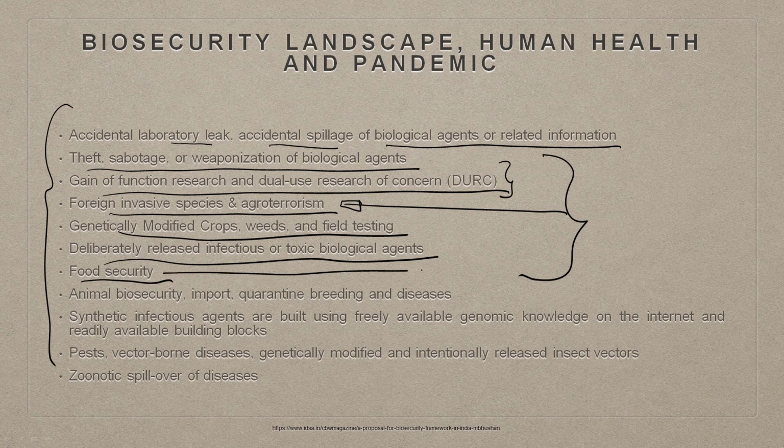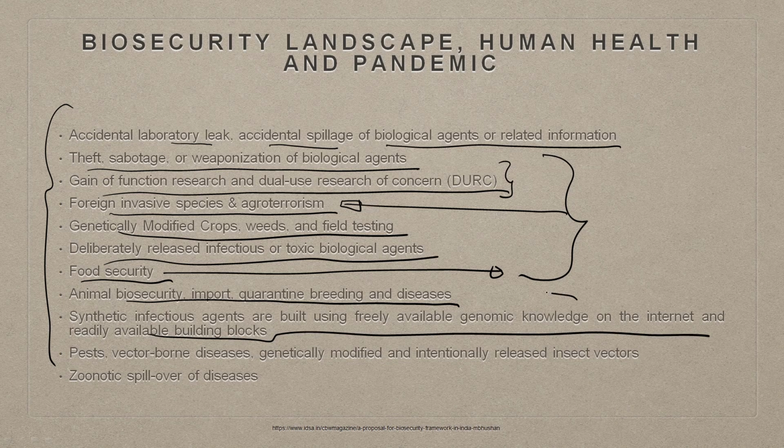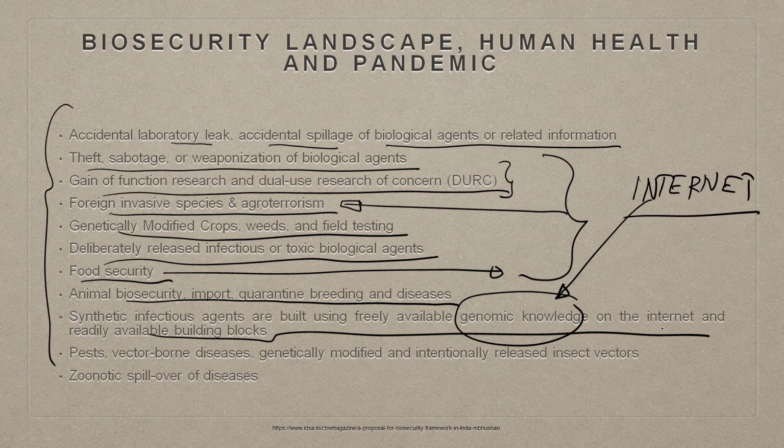And if you could destroy the food security of a system, then you do not need to wage a war. The economy will falter in no time. Animal biosecurity: import, quarantine, breeding and diseases. Synthetic infection agents are built using freely available genomic knowledge. I was telling you, you are going to get the whole support from the internet, because most of this information is available on the internet, along with readily available building blocks, pests, vector-borne diseases, genetically modified, intentionally released insect vectors, and zoonotic spillover of diseases.